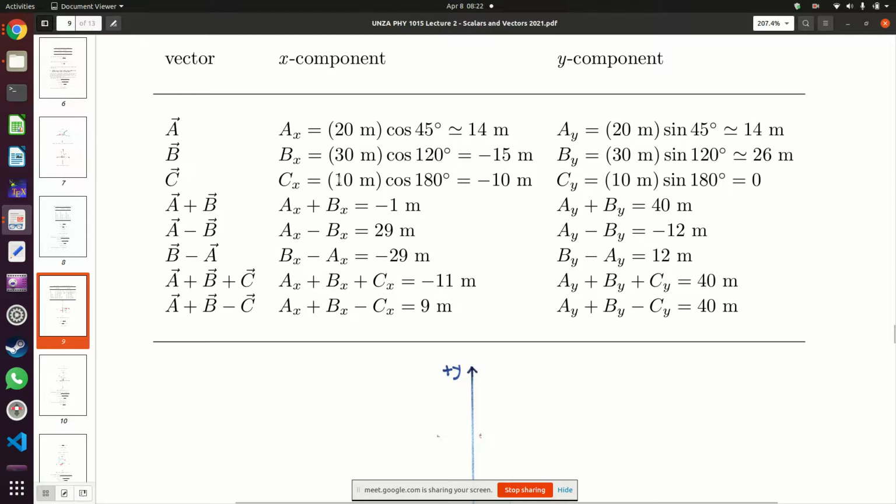So Cx is going to be 10 meters multiplied by the cosine of the angle, which is 180 degrees. And if you carry out this multiplication, you end up with minus 10 meters. This minus 10 meters means that Cx lies along the negative x-axis. But the other thing you notice is that the component is 10 meters, the size of the vector is 10 meters. So this is an example which shows that a component sometimes can actually have the same size as the vector. But most of the time, components have got a size which is less than a vector.